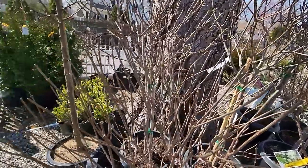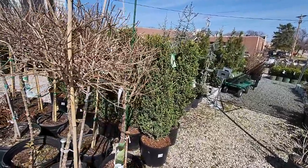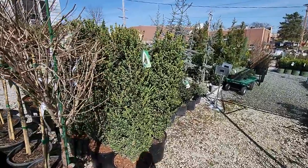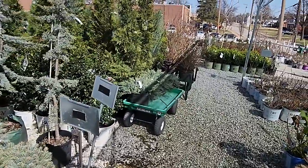Oh, and I don't know if I mentioned, I'm in Sugarcreek Gardens. I'm at Sugarcreek Gardens here in St. Louis, if you were wondering. They have an amazing selection of perennials and annuals, a good amount of houseplants. This popped up a new greenhouse. I'm going to check that out next.